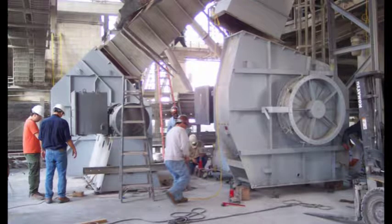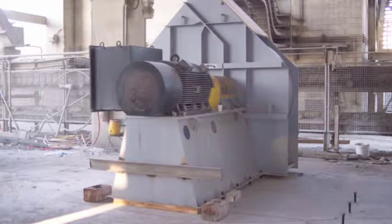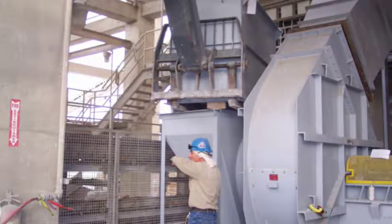Three smaller V-belt driven fans in the back of the cooler were replaced with larger direct drive fans, adding more reliability and helping to cool the exiting temperature more efficiently.